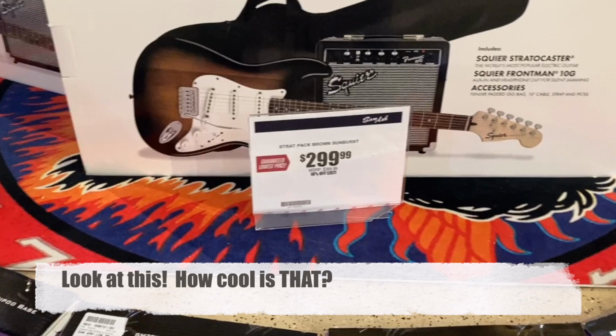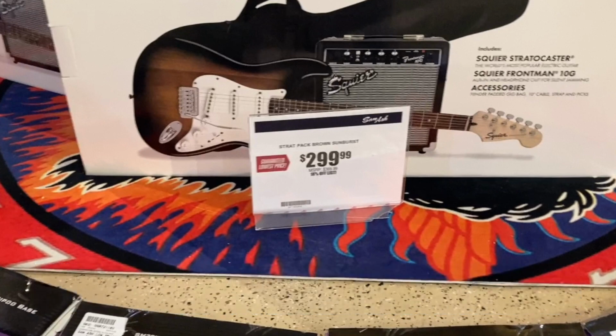So look at this. How cool is that? Not the guitar and the amp, although that's not a bad deal. I'm talking about the Kiss Rock and Roll Over Rug. Man, that's cool. I totally want one of those. So there you go. That concludes our shopping trip.